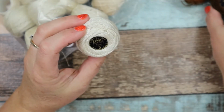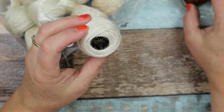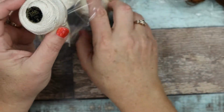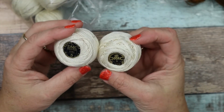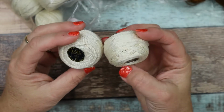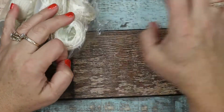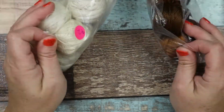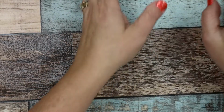Cotton. This is pearl color. Oh, no. Nope, they all say pearl. So 801. Oh, so the number is the color. Yeah, so these are perfect. This is number 712. So this is great. That was a great find at that thrift store, and this was only $1 for this bag because it was $2 for that bag. So I got 2 different colors for those.